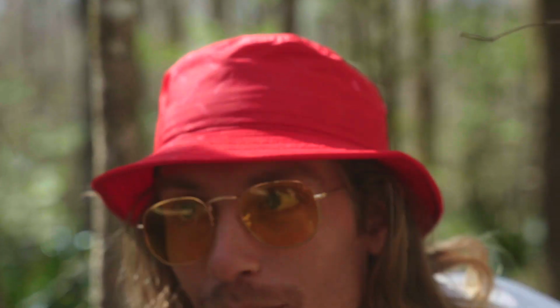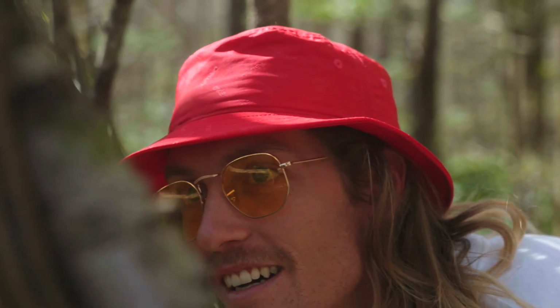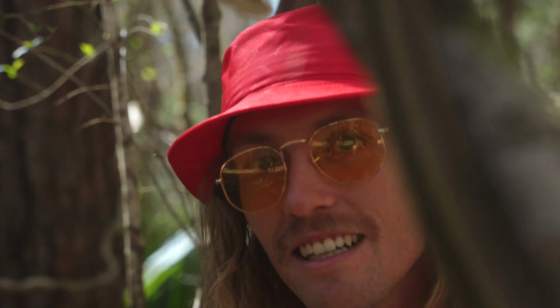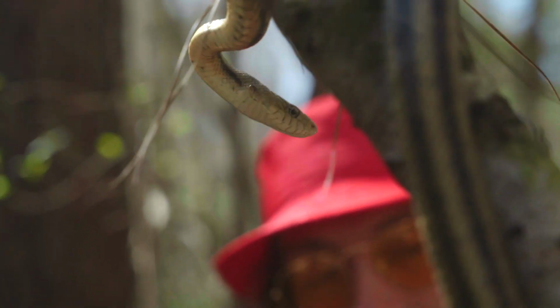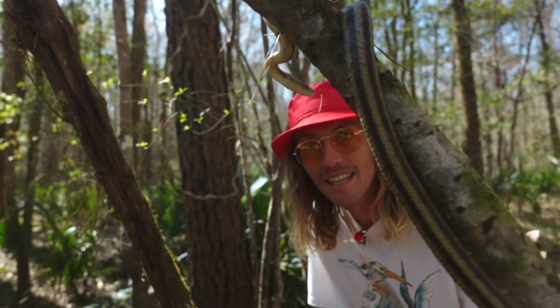My view is pretty cool right now. He's staring me right down in the eyes. This is just what they like to do, just hang out, looking for food, moving along. All right. I think I'm just gonna go on my way now, please. And this is like not an aggressive snake whatsoever. It didn't even try to strike or anything like that.